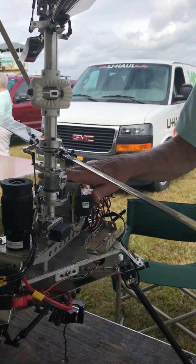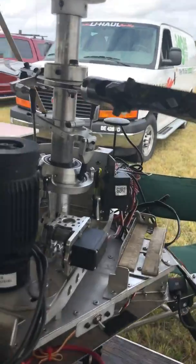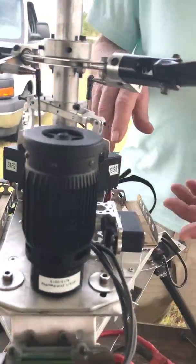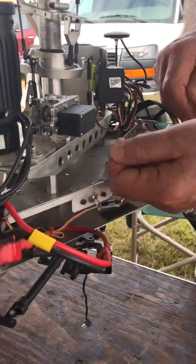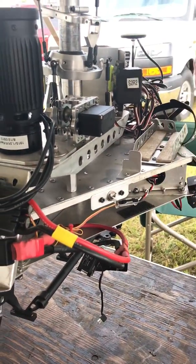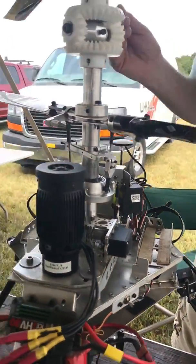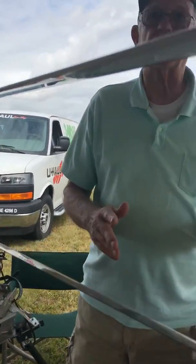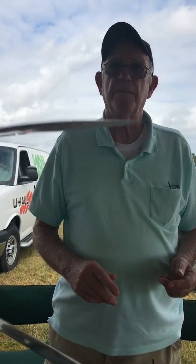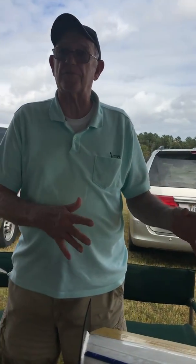And how quickly can you switch out the battery packs? Is it plug and play? It's very easy. There's a couple of connectors. You unsnap them, put the new ones in, snap them back up, and you're ready to go. It's a plug and play operation. That's exactly right, and that's what we need out in the field. And that's the way I tried to design these things.